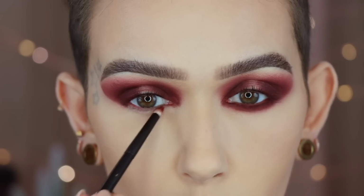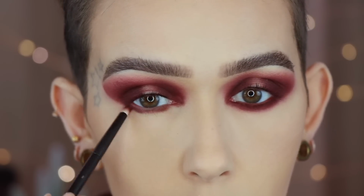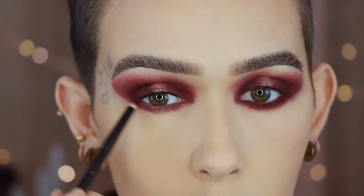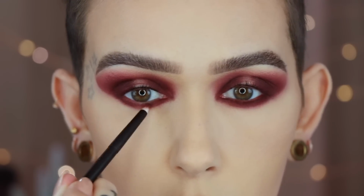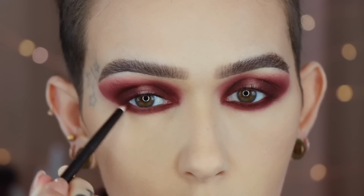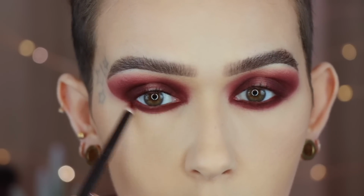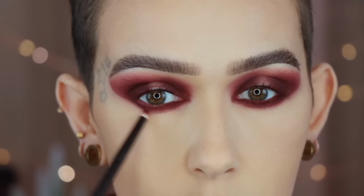And then a REPHR number 3. I'm going to pack this on the lower lash line. After I have it really kind of packed on, I'm going to go right around the bottom and blend around the edges.